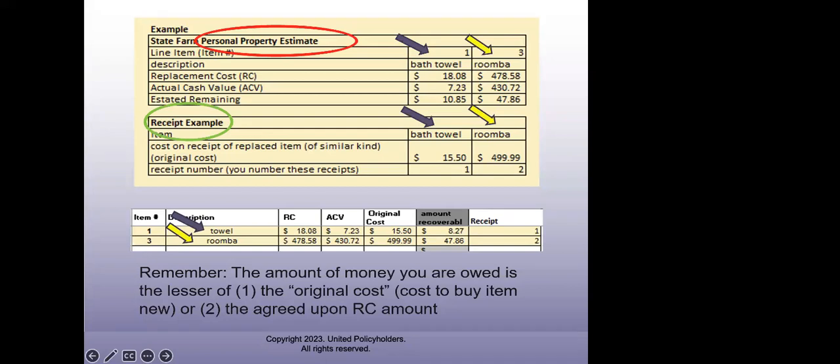Look at the slide again, crunch the numbers on your own, because you also see for the towel that because the original cost was less than the replacement cost, the amount recoverable actually did not exceed, and it was $8.27 rather than the $10.85. So let me hand that back up, because I've rambled a little bit and I'm sure there's a takeaway that someone else can actually help with there. If you don't mind helping me out around this rounding up.